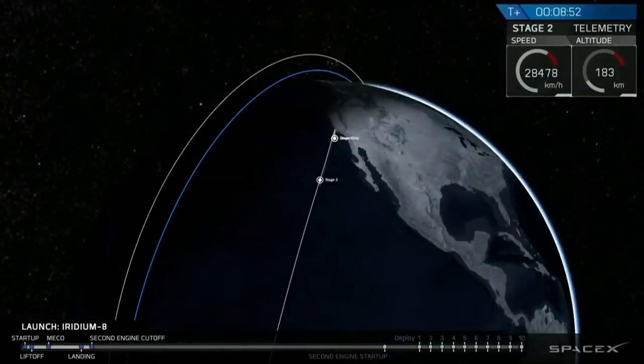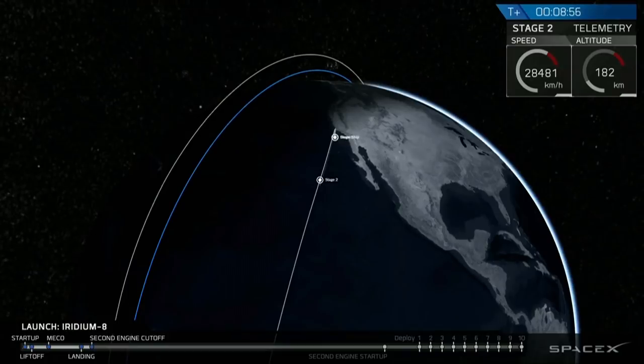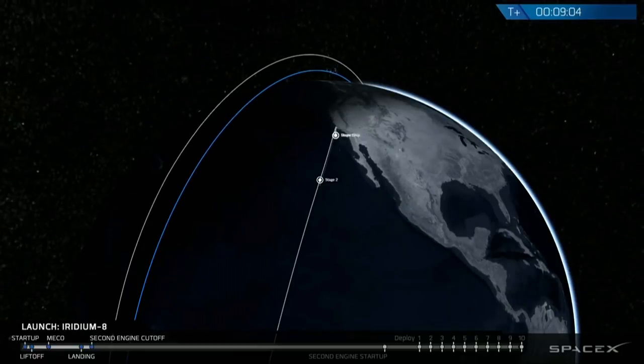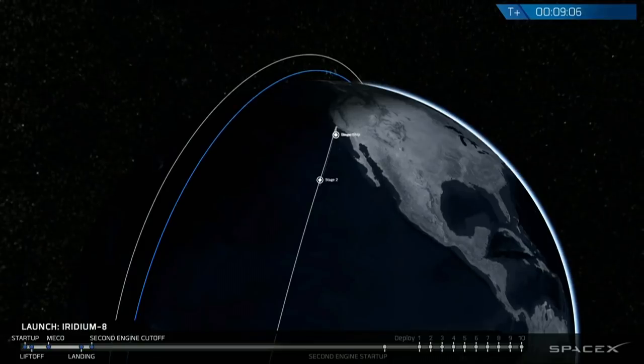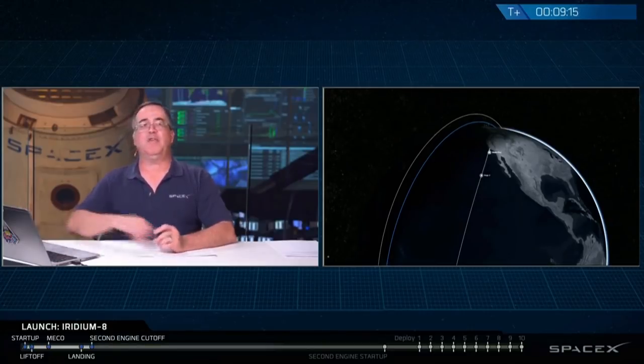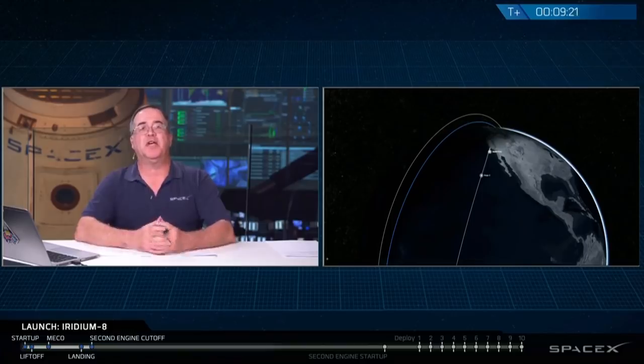Coming up on shutdown of the second stage engine, and we've had shutdown. MVac shutdown. Now we're going to wait for the guidance officer to give us a report on the orbit. What's the signal, Hawthorne, as expected? Looking good right now, nominal orbit insertion. It sounds like we have a good orbit insertion. Looking at apogee, perigee, inclination, everything's looking good.